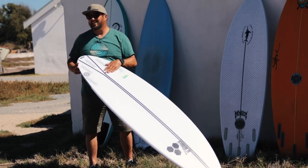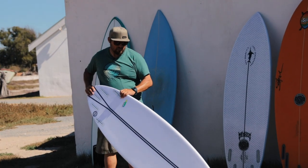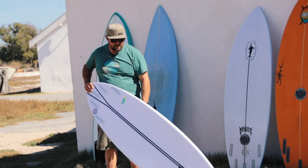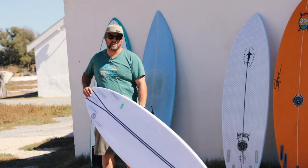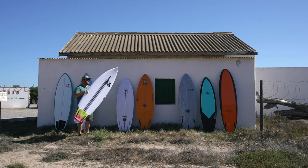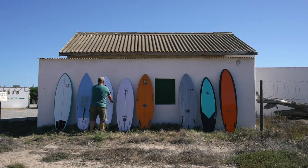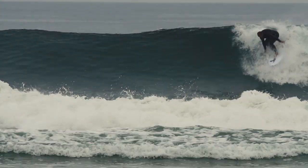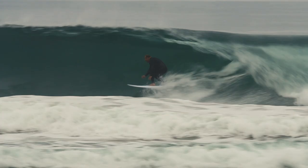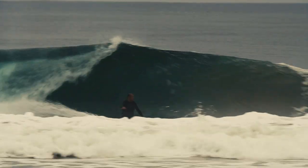I'm leaning towards thruster on this kind of shape, but if we get some hollow reef break or beachy barrels, I might go to the quad. It's got a beautiful rail line and just looks good. Looks like what you'd expect from a Channel Islands. So I'm pretty excited to surf it. And the only board that came in white.